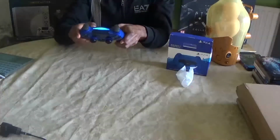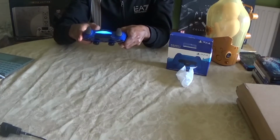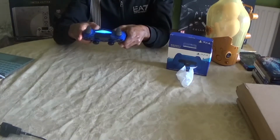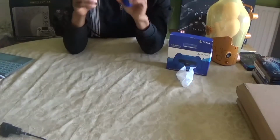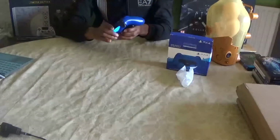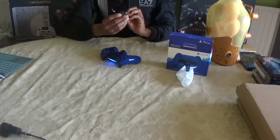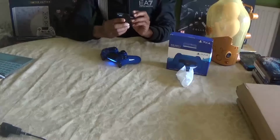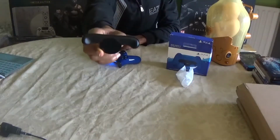and that's about it. It should be pretty easy to map, guys. Let me check it out. So you press it. I have to investigate further when I start using it, but yeah, guys, we have the digital back button attachment for your Dualshock 4.